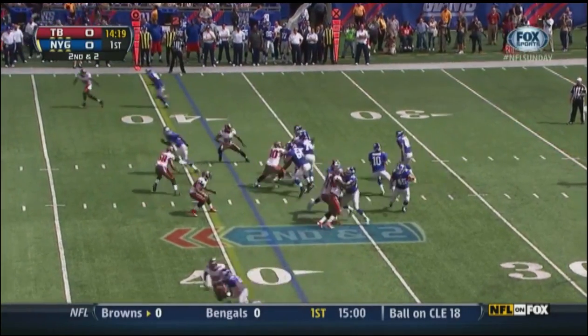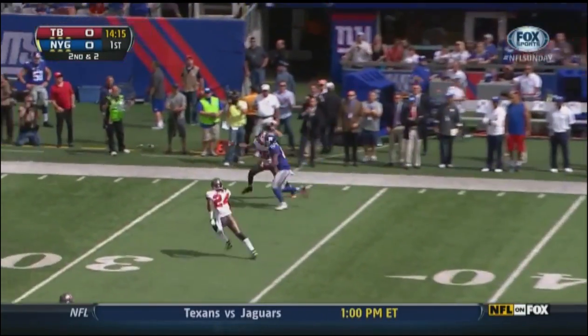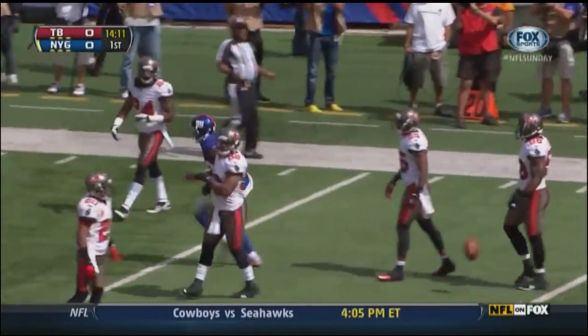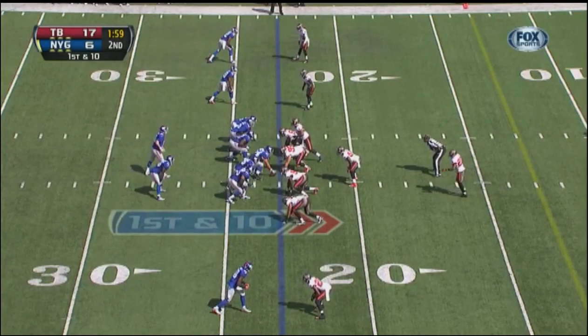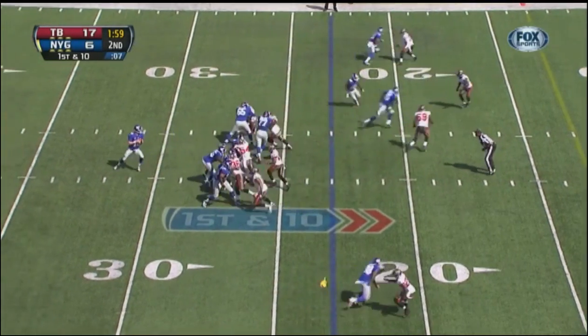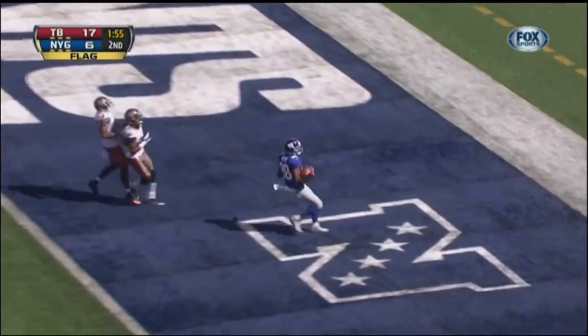He's at the top of the screen. Manning was looking that way and now throws that way. The pass is caught. That's Nicks, wrestled down inside the 25 by Tlaib. Penalty flag, could be a free play. And it's a big play. Touchdown, Nicks.